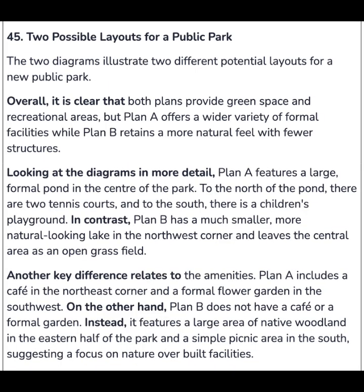45. Two possible layouts for a public park. The two diagrams illustrate two different potential layouts for a new public park. Overall, it is clear that both plans provide green space and recreational areas, but Plan A offers a wider variety of formal facilities, while Plan B retains a more natural feel with fewer structures.